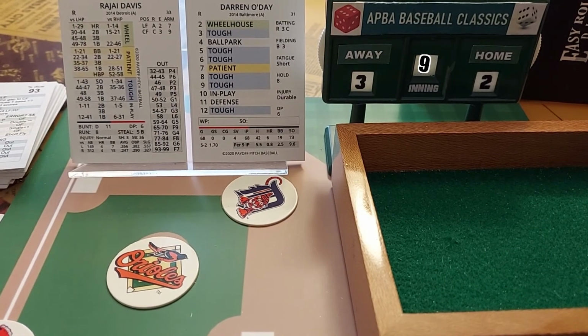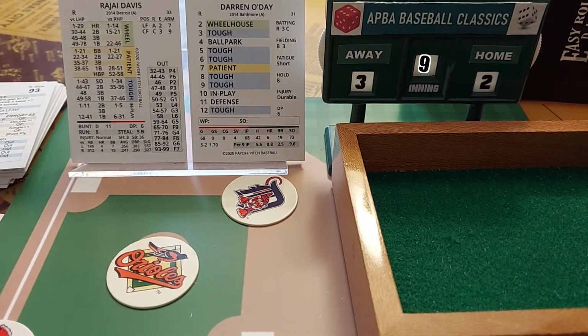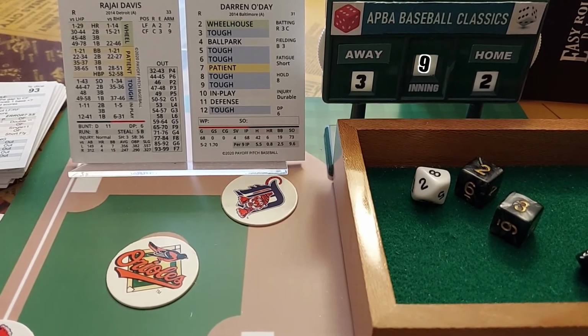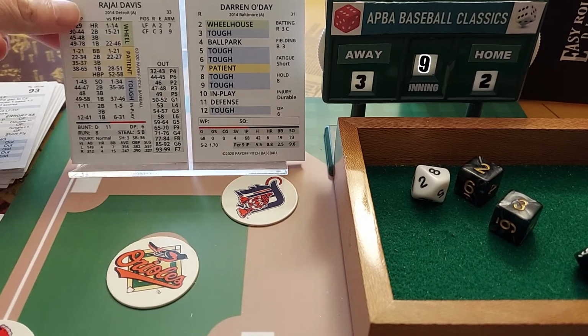Good bunting in the third and try to get that. No, we've already got it out. Let's take a couple shots at a hit. 5 is tough, and 18 under tough is going to be a strikeout. So 2 down.